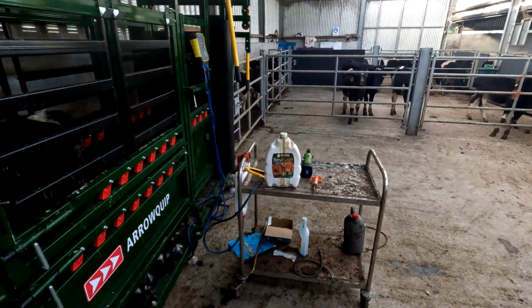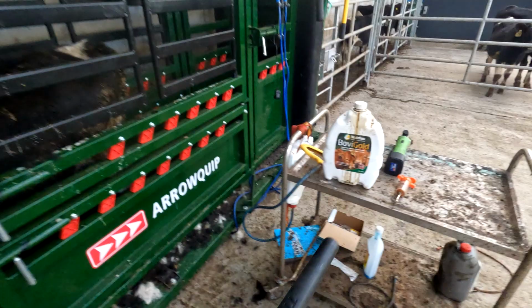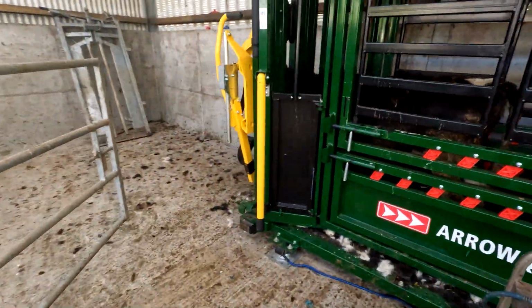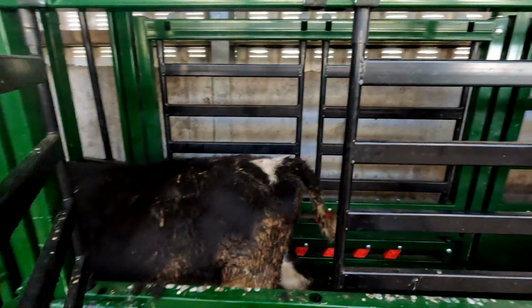So we have the scanner here, so we just take the tag number. That links in with my scales, so it'll give you her reading of her weight, which is 167.5. So now I can dose accordingly to that. So I'll clip her now, and then we'll give her the calcimectin.